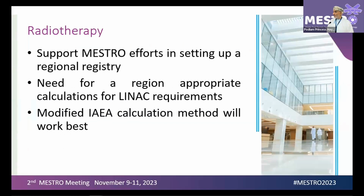I think this is an opportunity that we need to work together on, and I think our first speaker has highlighted this. MESTRO is an opportunity for us to get together with the regional leaders so that we can create a calculation method that actually fits our regional requirements. The modified IAEA method of calculation is very close to what we need to work on, but I think we can modify it to fit our demographics and our cancer patients, and put in additional features like access, etc., so that we can come up with a model that we can use in our region and help other centers to define how many linear accelerators they need.